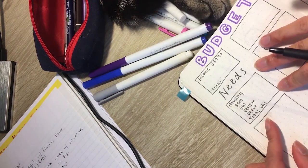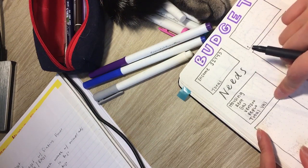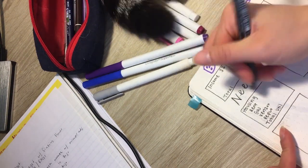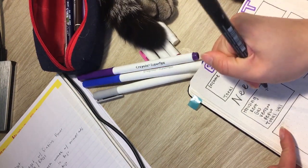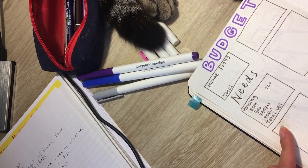This housing one is a little bit interesting since I only make one transaction for each of these, and rent is obviously going to be the same, which I already paid for this month. But these other things may fluctuate.